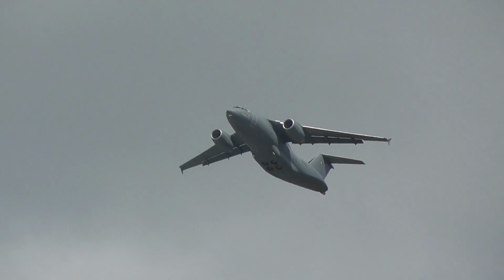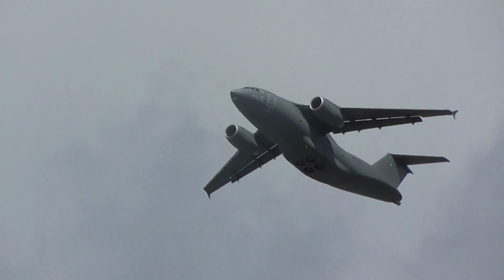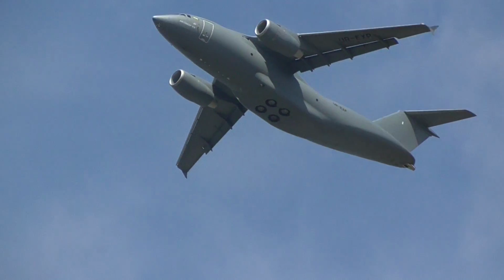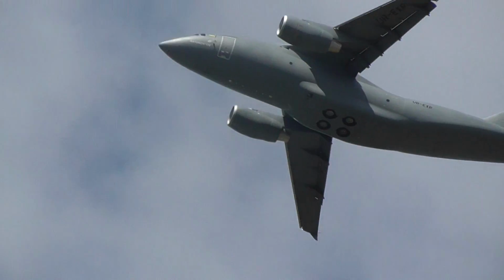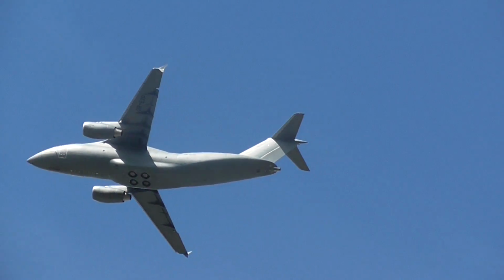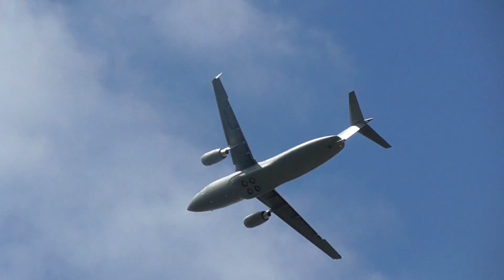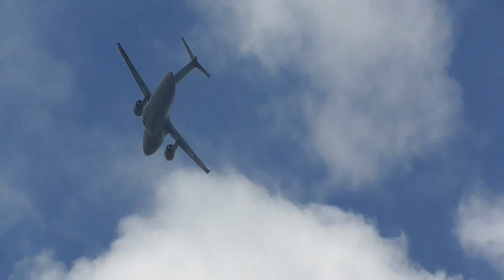Coming past in his slow high alpha pass. If we got a look at the tracker, which is in use at the moment, drifting past into wind, not registering. Cockpit crew of 2, 5 screen displays. Got the Rockwell Collins navigation system. Capable of Cat 3A landings. Tracker on at about 38,000 feet.